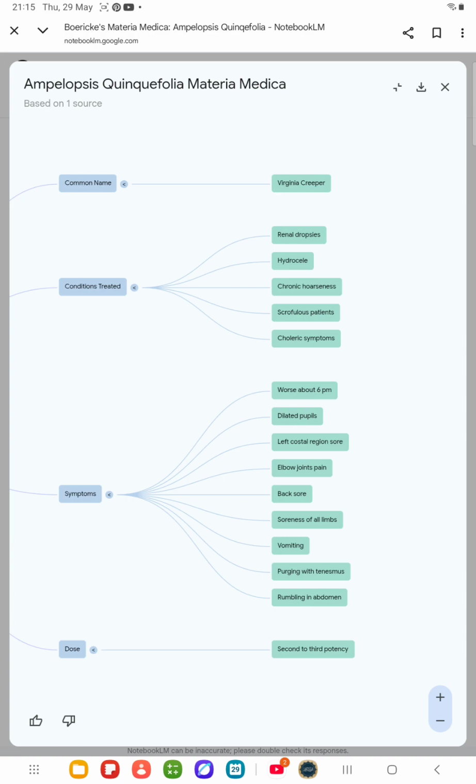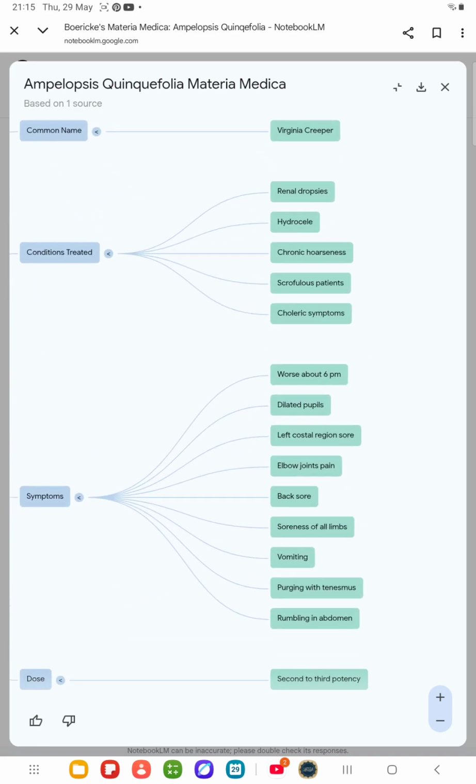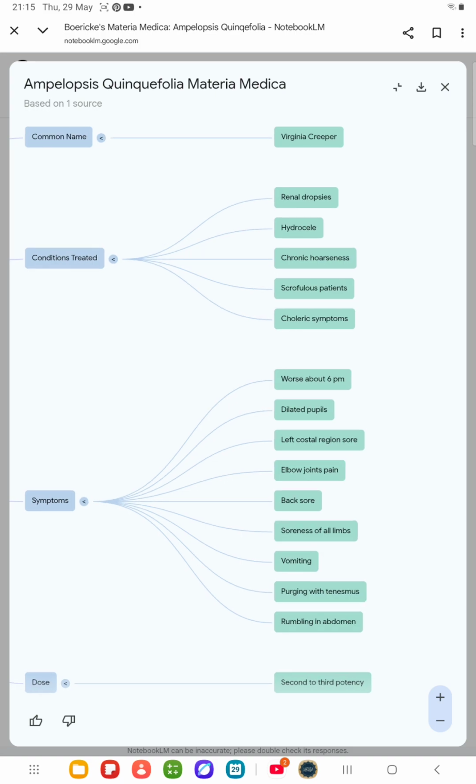Okay. So wrapping up this quick deep dive into Boericke on Ampelopsis quinquefolia, we've got the common name, Virginia creeper, the traditional uses listed, renal dropsies, hydrocele, chronic hoarseness, choleric symptoms. We covered the specific symptoms, the left-sided soreness, the general limb, back, elbow pain, those intense digestive issues with tenesmus, dilated pupils. And that very distinct 6 p.m. aggravation time. Right. And the suggested potency in this source being the second to third.